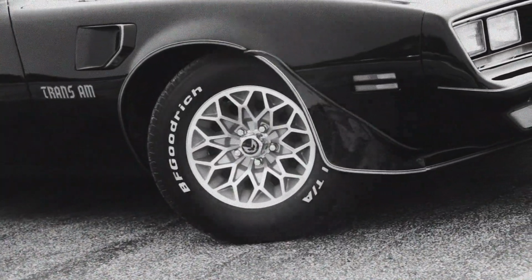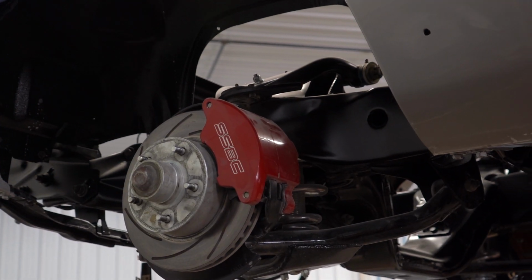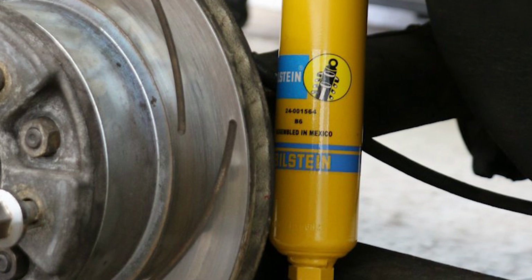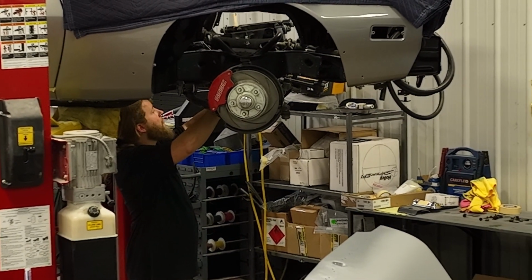Trans Ams were known to be well-handling cars. They have crisp steering and they corner well. But of course this one was pretty worn out. The owner had made some upgrades to the suspension along the way. We made sure to finish all those off. So it had Global West upper and lower tubular control arms and Bilstein shock absorbers all the way around. We also put a little brake upgrade on it.